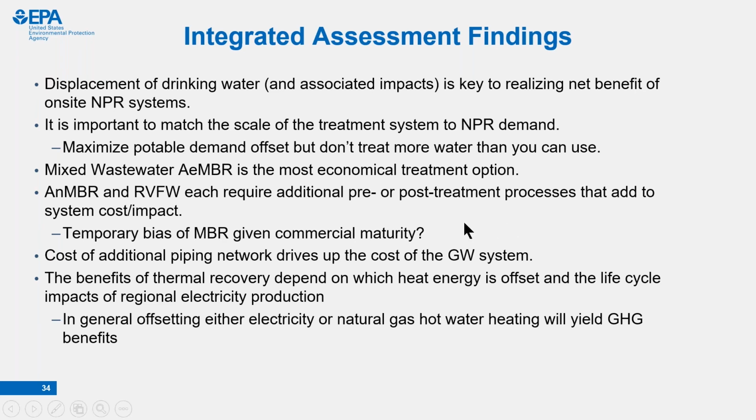The mixed wastewater aerobic NBR is the most economical treatment option. The anaerobic NBR and the wetland are emerging technologies, and the data that we find in the literature is more variable, so that affects the cost and the impacts. Maybe when the technology becomes more mature, things might change. And the graywater system has additional costs that add to its total cost.